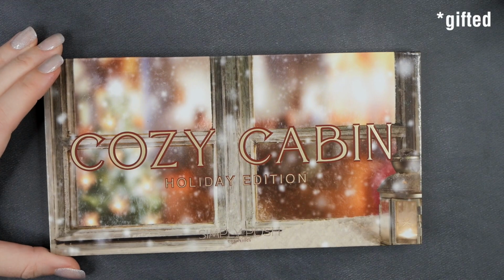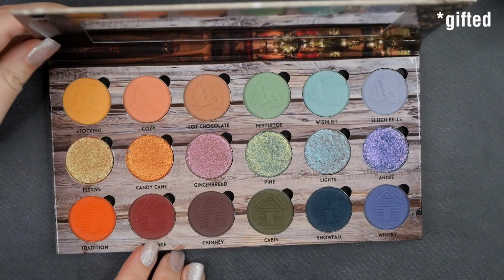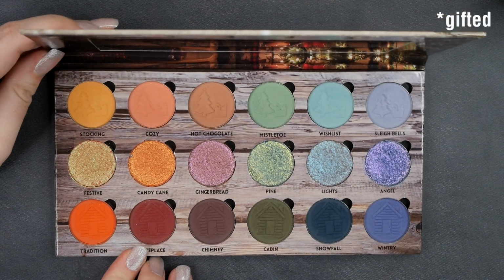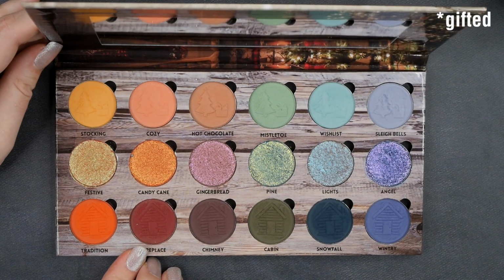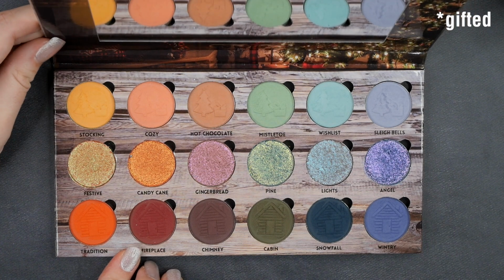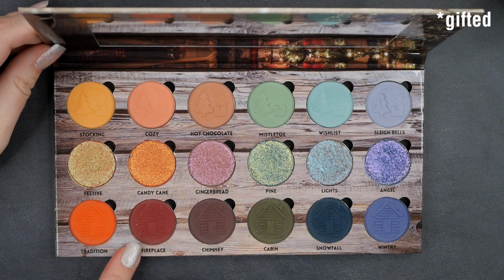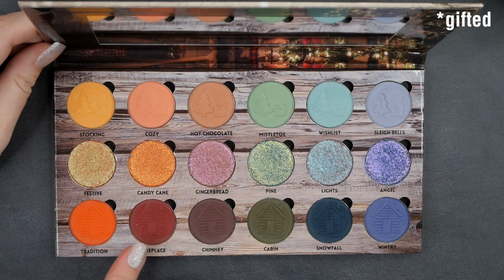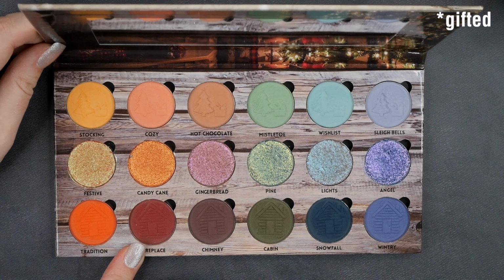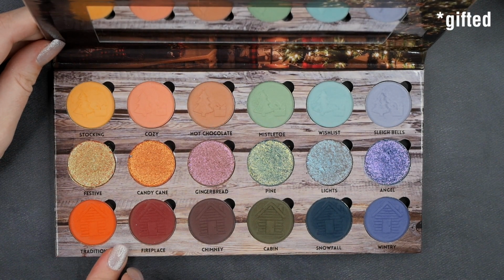So in 10th place is the Cozy Cabin palette from Simply Posh Cosmetics, and I just feel like this is for sure a very cozy color story. I very much enjoyed my time with this palette. The shimmers are some of the most beautiful sparkly duochrome shimmers, and I love that this palette is $45 plus a coupon code, so much more on the affordable side in terms of getting really great quality mattes and shimmers and some specialty shimmers as well.